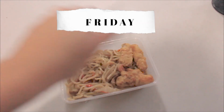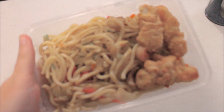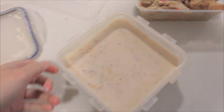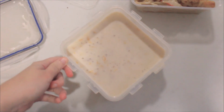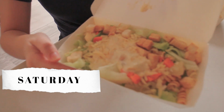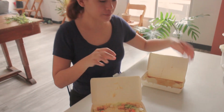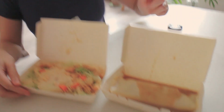For Friday, my mom dropped us some pancit and fish fillet on the side, while my mother-in-law, who lives downstairs by the way, just gave us some mango tapioca. For Saturday, we had some delicious spirelli salad and fresh lumpia from Pop Rock. I'm so happy that they're open again. I'm able to eat my favorite foods of all time.